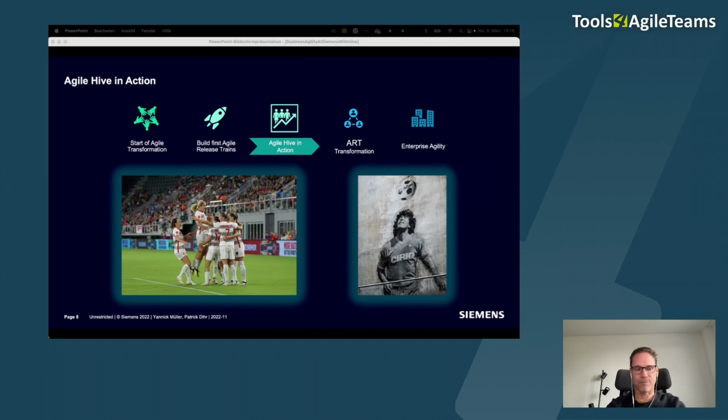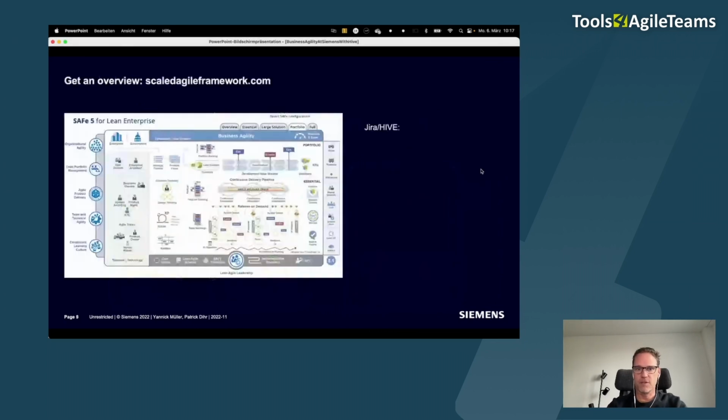Right. So, as mentioned by Yannick, we're still in this transformation. If the slide is going on, I can show you what part of the transformation we are actually in. What we see here is, in my opinion, a slide or graphic most of you know, so I will not do a deep dive, but I'm just going to show you where we are. We have the essential level, so the team level with the teams and everything. In the portfolio, we have epics, and in the essential level, the features and all the stuff.